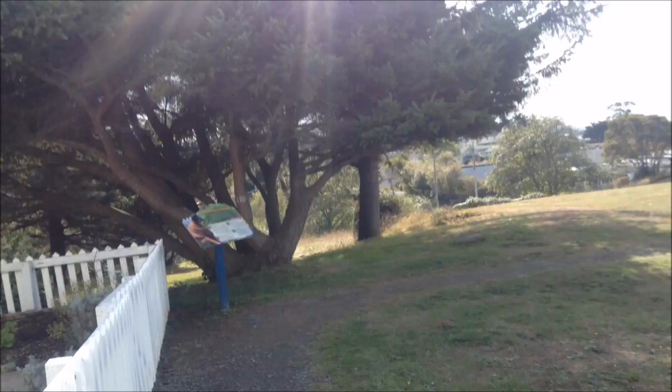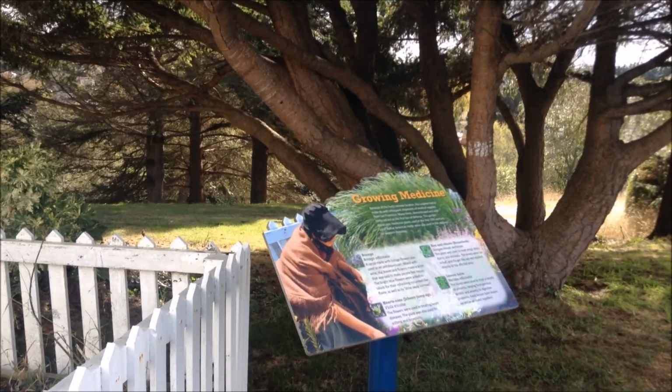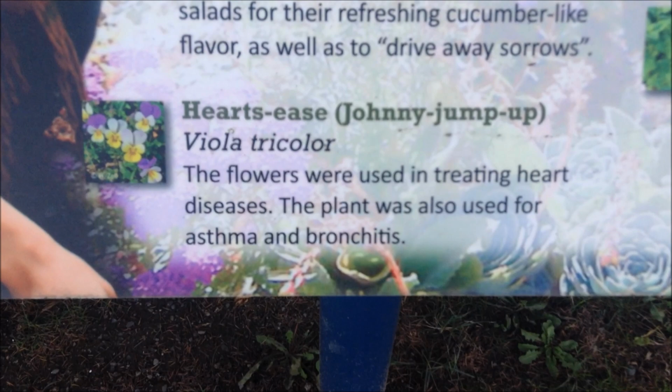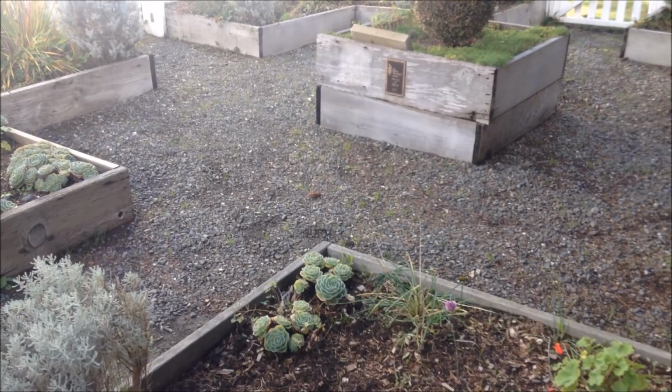First settlers, this guy. Not including the Indians, which there's supposed to be information about Indians. Okay, growing medicine. A couple of these I do. Wow, alright. The only one I'm really familiar with is lemon balm. And they're growing it here, yep. Maybe I should try a leaf.